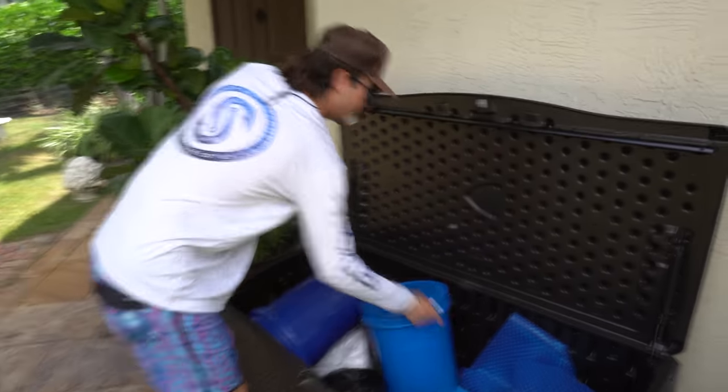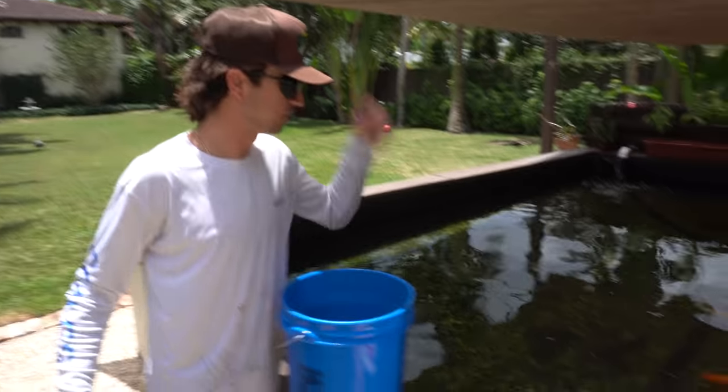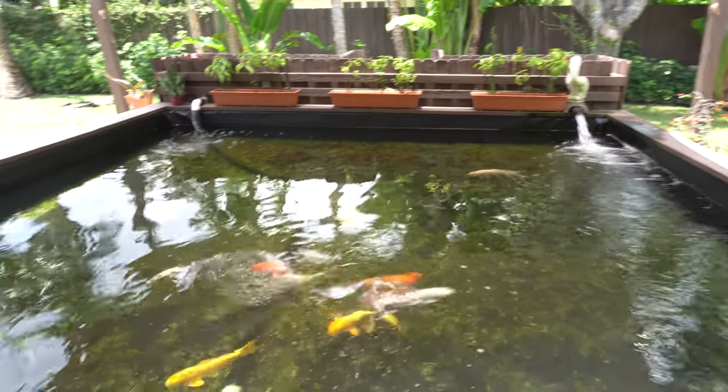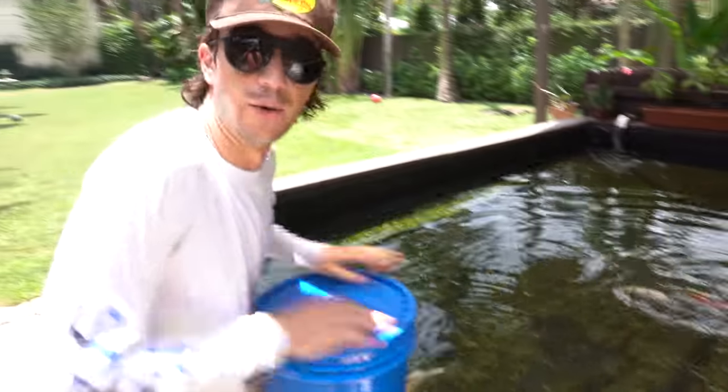Better watch out, bud. All right, let's get the bucket right here. Let's throw some food at the koi. All right, here we go. Now we're feeding the koi, everyone eats. And the scraps of the barracuda, I'll feed to them as well. That way nothing goes to waste.